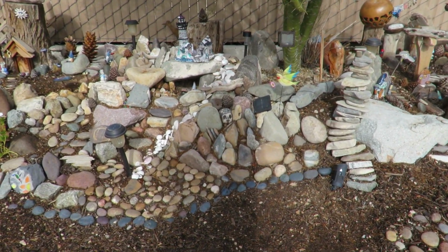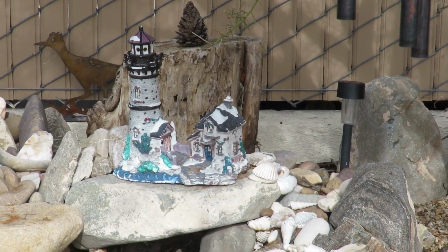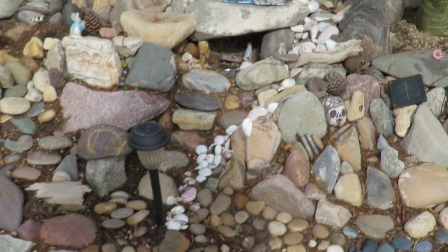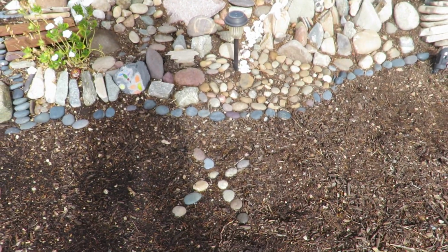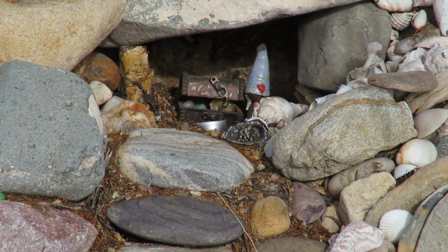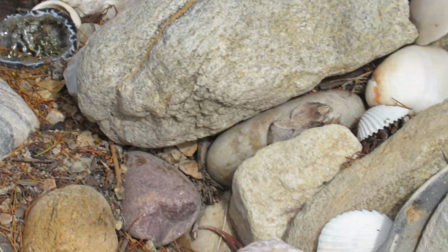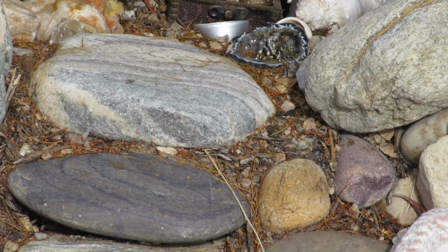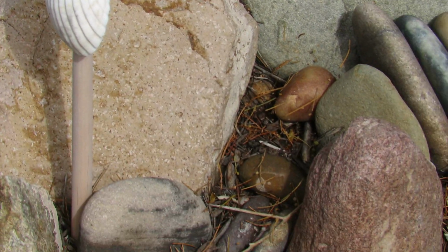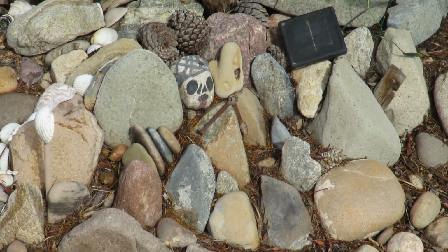In here is also the lighthouse that flashes on and off at night with solar lights. And X marks the spot. What? X marks the spot. Of course they do. You know, you gotta have a treasure chest where X marks the spot. Oh my gosh, it is a magic little place here. And oh my gosh, there you go.